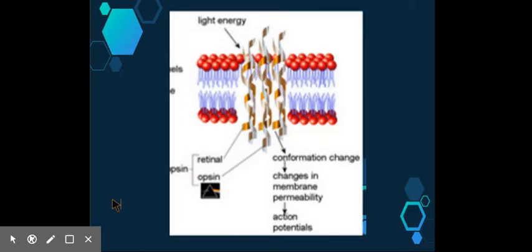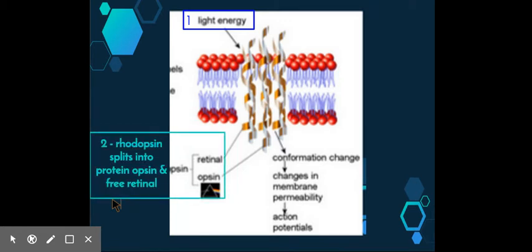The main function of the photochemical pigment rhodopsin is to absorb light. When light strikes the rhodopsin pigment, the light energy is absorbed and rhodopsin changes from its resting state to an excited state. This change is due to the activation of the retinal part of the rhodopsin. When light strikes the rhodopsin, the retinal becomes activated. This causes rhodopsin to split into its protein opsin part and the free retinal part. The split rhodopsin pigment is said to be bleached, but the change is only temporary.